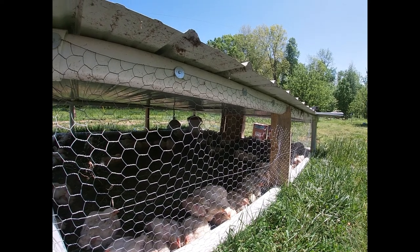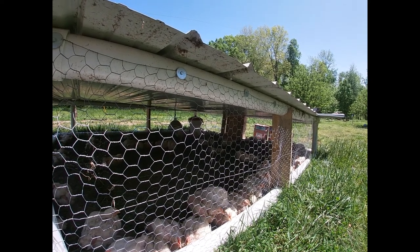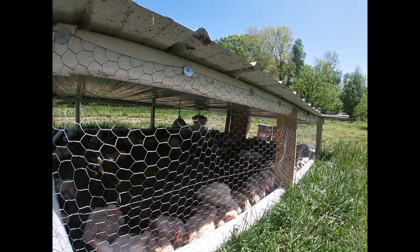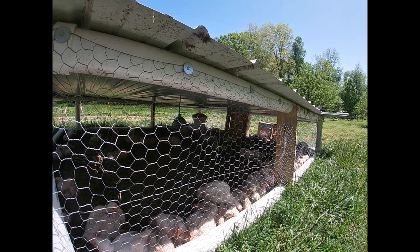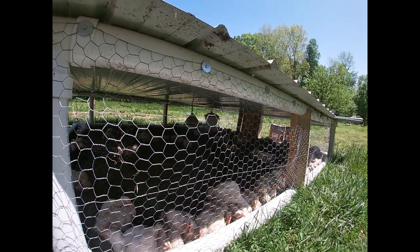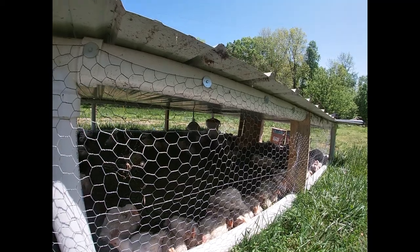Usually by the last few weeks, they start really taking off. They eat tons of feed and drink lots of water and get really, really big quickly in those last few weeks, so we'll start seeing that happen here pretty soon. But this is where they are now.